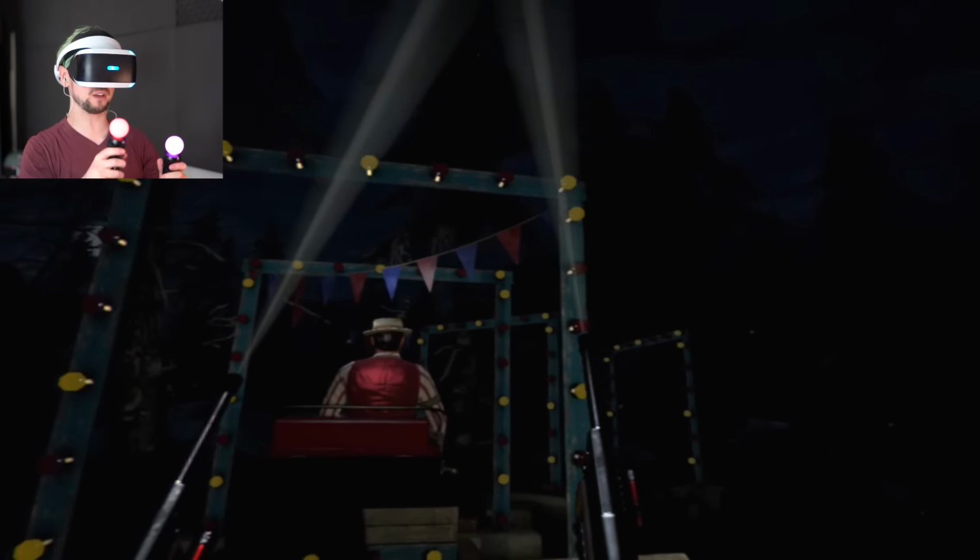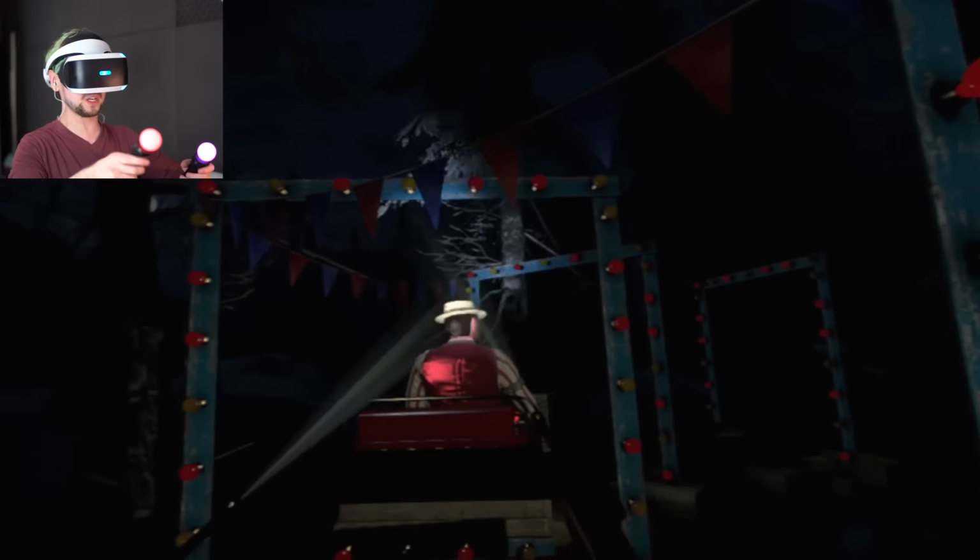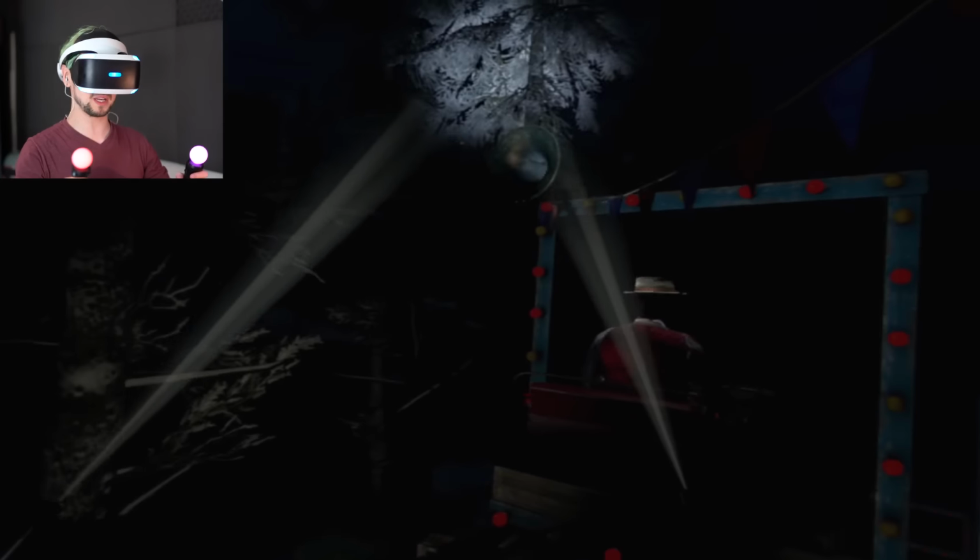So next time I do something in VR, I'd probably set it up like I do the Vive videos. Because with this tracking, I go outside the play area way too easily, because the camera's so close to me.